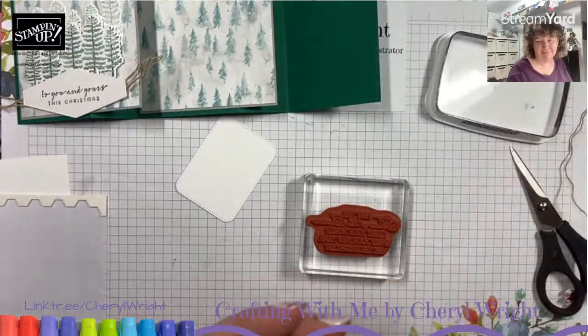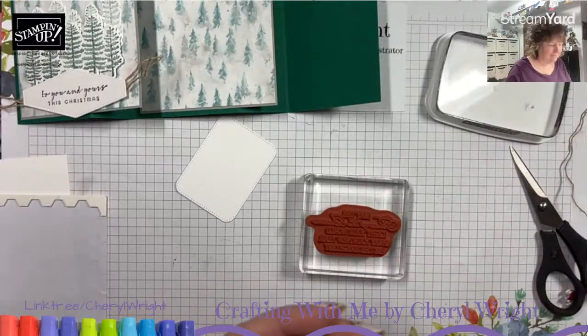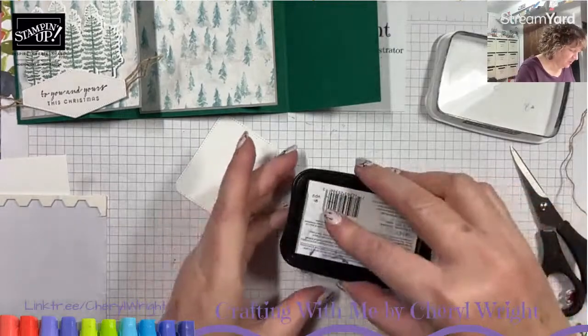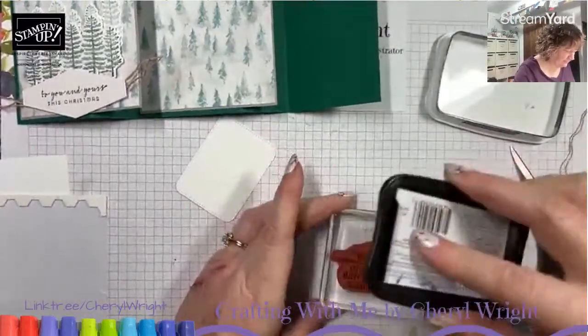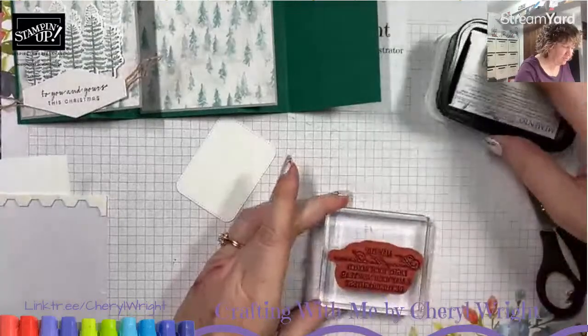Anything to get it straight, right? So are you all actually doing the cards with me, or just watching and doing them later, or just getting ideas?